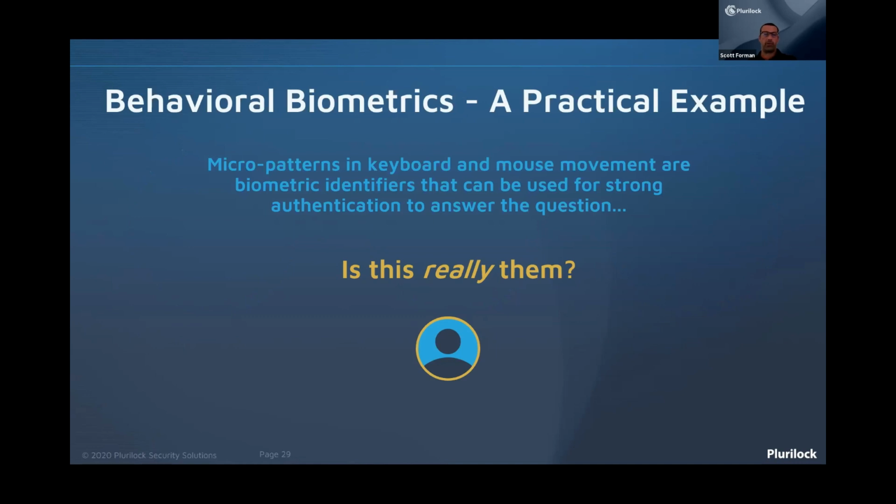So, behavioral biometrics, a practical example. One way to practically use behavioral biometrics without requiring expensive hardware or intrusive monitoring is to use the existing keyboard and mouse. This passes the logistics challenge. The user already has them. It's convenient, as the user doesn't need to do anything else. And if implemented well, it's very privacy friendly. There are more ways of doing it, of course, but fundamentally, whatever you choose needs to answer this question at all times: is it really them?